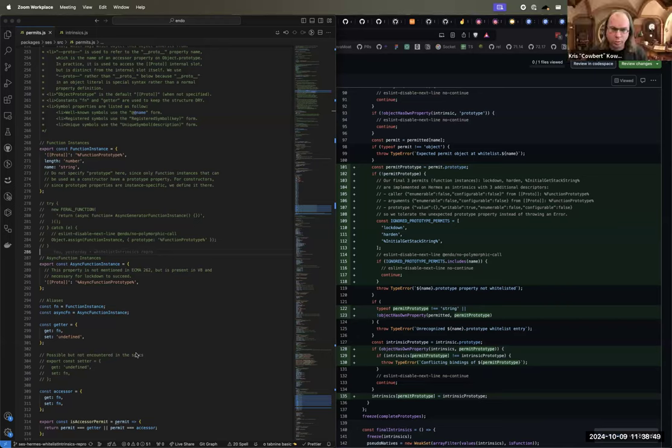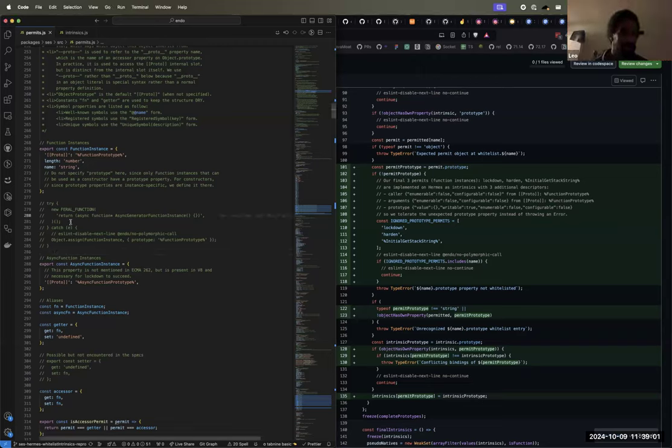But it would be okay to add a prototype property and require that the value be undefined, but only on Hermes. Yeah. Okay. So obviously this check would not be. Yeah, we need a better check than this. Yeah. Okay, that makes sense.